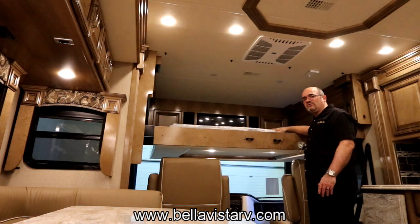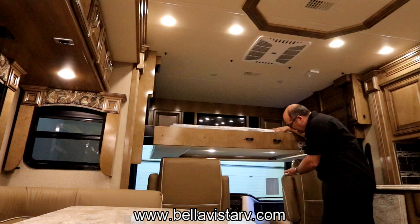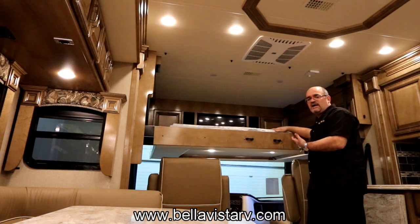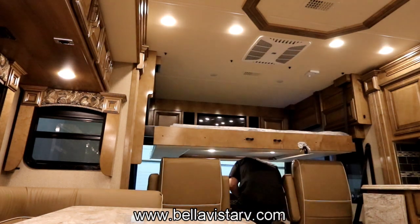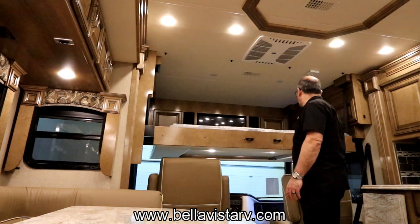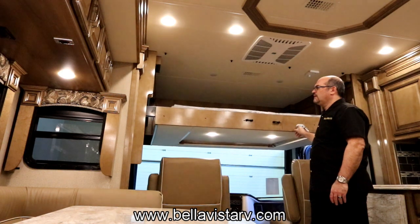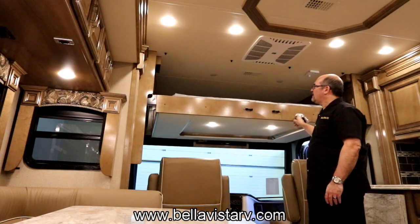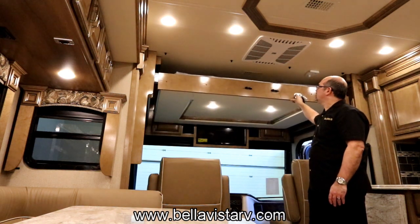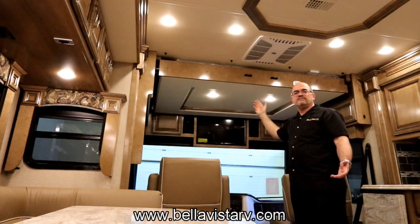Now remember, this is a rear diesel with a front entry. If you had to get out and your guests are sleeping, you can still actually get out here. It's not as convenient as standing full up, but you can actually just bend down, make your way out, or make your way back in. Nice and easy. When they do get up in the morning, simple push of a button, and the bed goes away. And that's it.